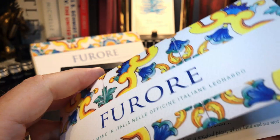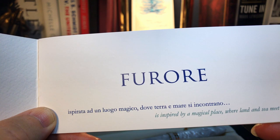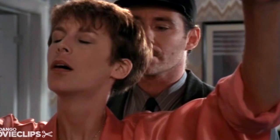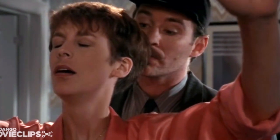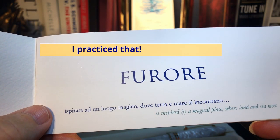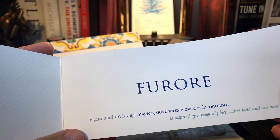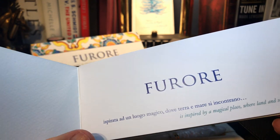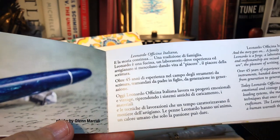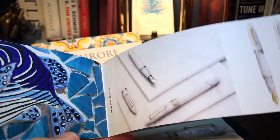And on the inside page, it says, Inspirata in luogo magico, dove terra e mare s'incontrano, which means, inspired by a magical place where land and sea meet. Of course, they're talking about Furore, Italy. Furore is a town in the province of Salerno in the Campania region of southwest Italy. There's some pictures of that beautiful location.